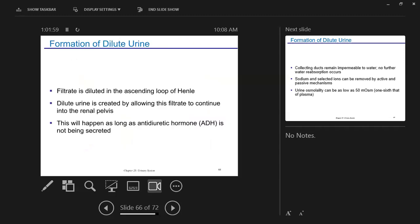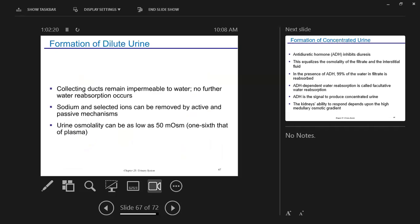So, our dilute urine formed coming out of the loop of Henle, going into the distal tubule. If nothing else happens to it, if we don't recover any more sodium or any more water, we're going to pee out a very transparent stream. If, on the other hand, this occurs when we interfere with the presence of antidiuretic hormone.